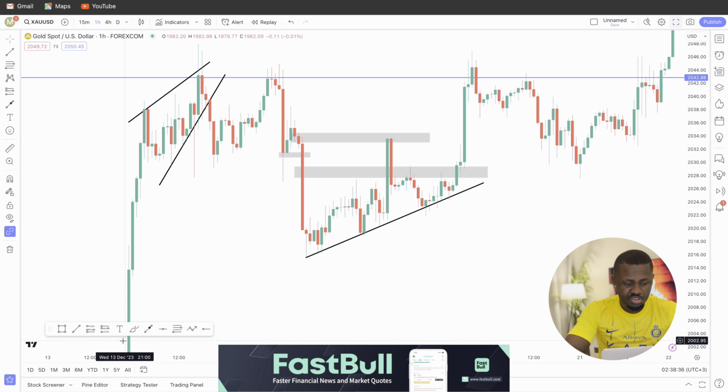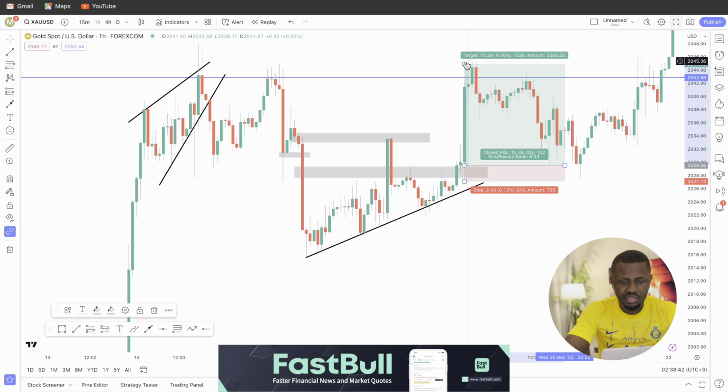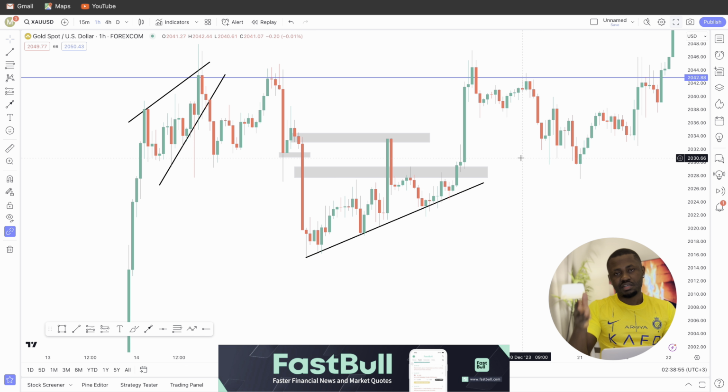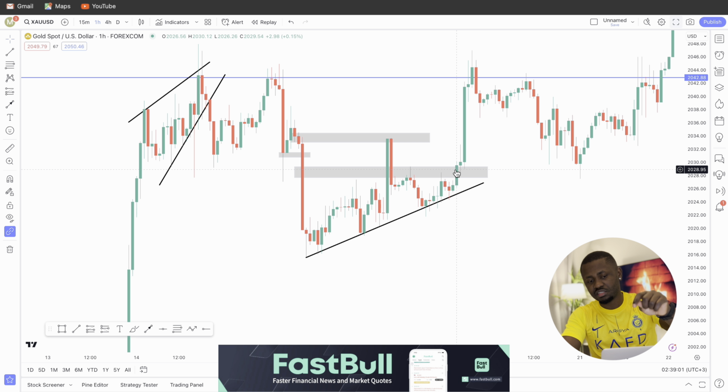So I took my nice trade here, guys, as you can see, putting my stop loss just below right here, risking very little, and then putting my take profit at my psychological zone, guys. I had this nice buy trade, guys, and you can see our price approaches my zone again. So as I mentioned, I like to trade when price comes back to my zones. So this was a good trade of a forex pattern.